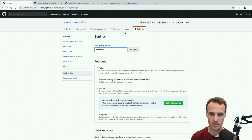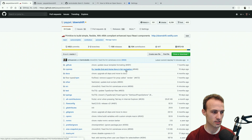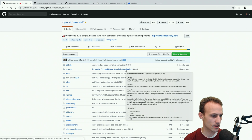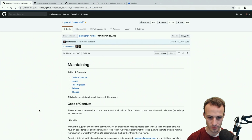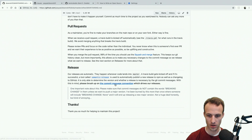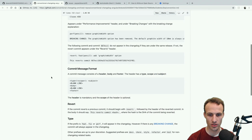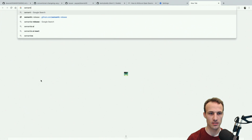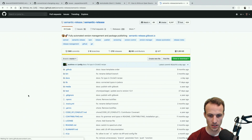Let me check out any questions that you might have about this process and things, and then we can move on. So let's see. Anthony says, so chore is a semantic versioning thing. Are there any other special prefixes to be aware of besides chore? Good question. So if we go to maintaining.md, we have the commit message convention, which drives our releases. We follow the conventional changelog Angular convention. And I feel like semantic release has gotten a lot of updates recently. So let's see, convention.